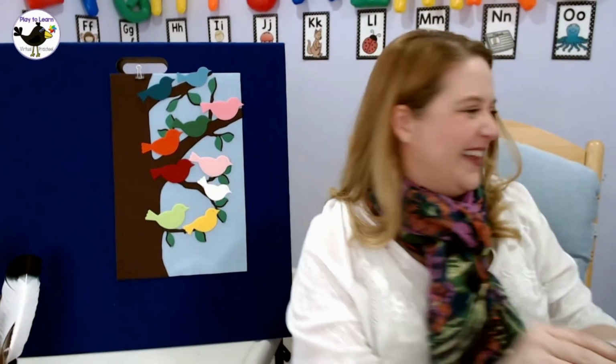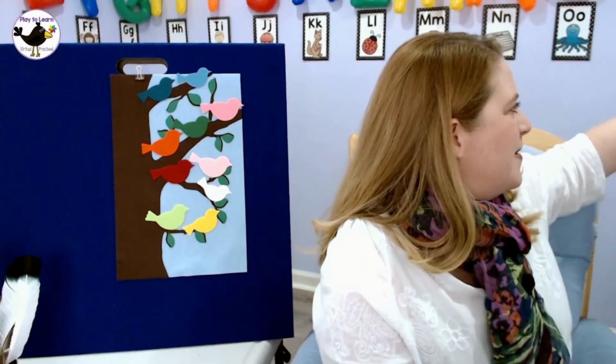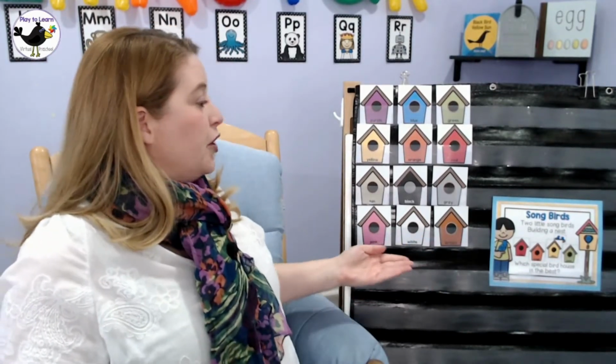Okay. No peeking. Let's see. Where should I put them? Up high, down low. Where should they go? Two little songbirds building a nest. Which special birdhouse is the best? Which one is the best for those birds to make their birdhouse? Tell me which one you want to try.